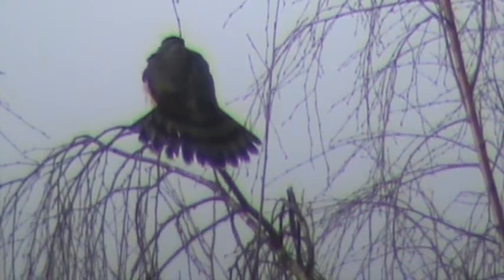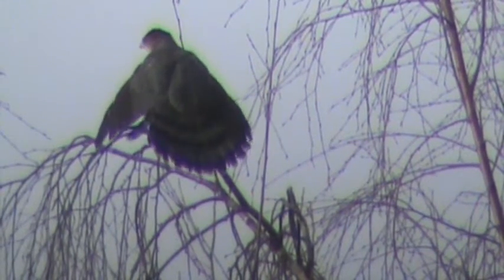Boundaries wing a little bit and fanning out that tail and just preening them feathers up, getting ready for good. And now he's turning around giving us the front. Now, how lucky is that? Look at them colors. We got the sun with us here and we're looking good.